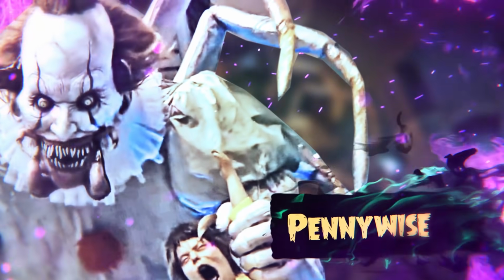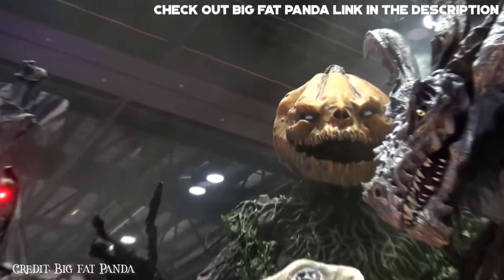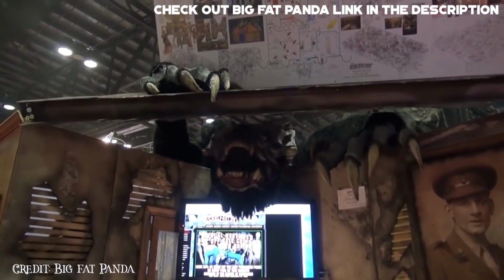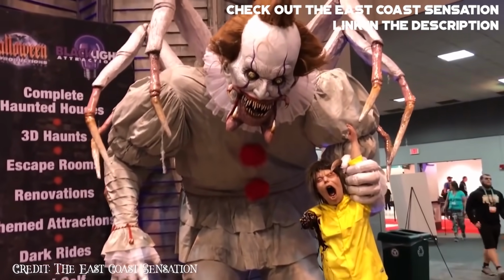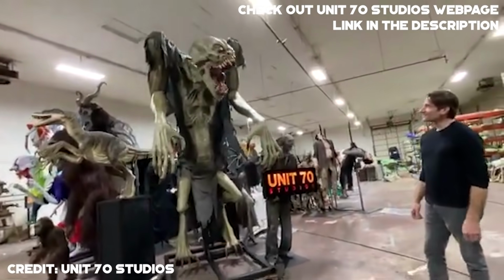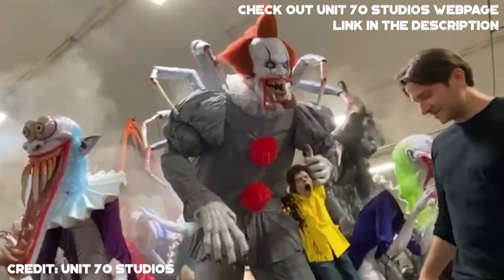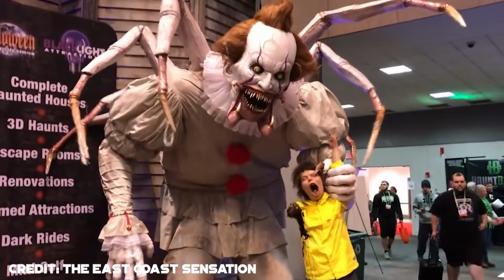Pennywise Animatronic. The animatronics at the Transworld Convention never fail to impress people all over the world. At the 2018 convention, there was one particular figure that stood out, which was the Pennywise Animatronic. This terrifying but impressive animatronic was created by Unit 70 Studios, a company that specializes in creating animatronics and props for Halloween and horror attractions. They make custom animatronics, and one of the scariest examples of their work is Pennywise.